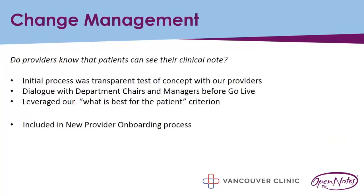So we had this initial process where we tested the concept with our providers. We engaged them in what were they worried about. We brought them the data from John's studies, the things he's published about this, and we tried to use that measure of what's the right thing to do for our patients. We think of ourselves as being innovative, and we also use that, you know, well, we're an innovative organization, we do what's right for patients, so this is something we should do.